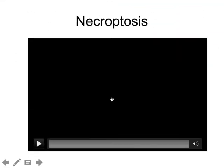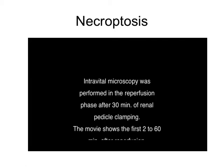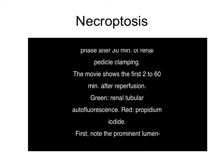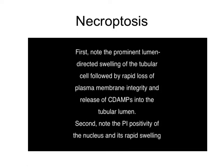Now this is a little video with one of our collaborators, Andreas Linkermann. This is an intravital microscopy looking at a mouse clamp model with 30 minutes of renal pedicle clamping. And this really just shows the immediate 2 minutes, 60 minutes of what happens in a rapid time after unclamping.